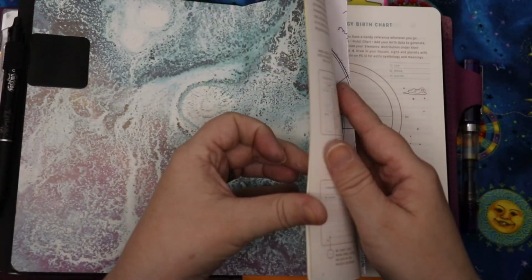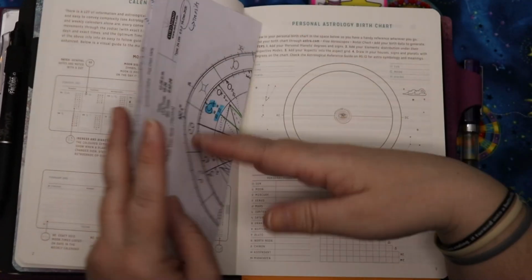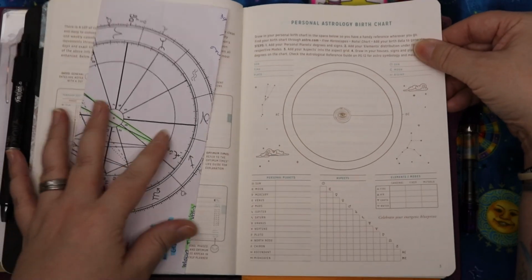So there is a place to enter your information. There's also a place to draw in your own birth chart. I have printed mine out. I don't know if I'm going to draw it in or not. We'll see how ambitious I get.